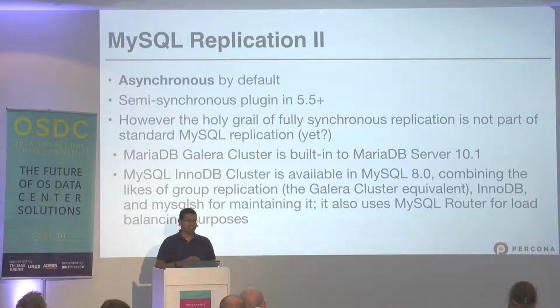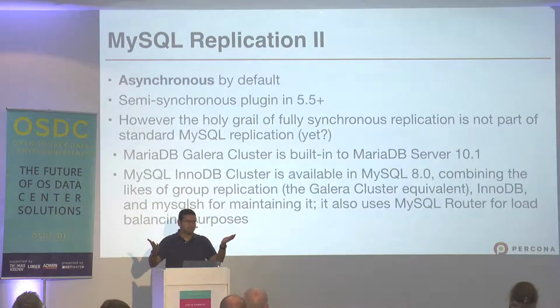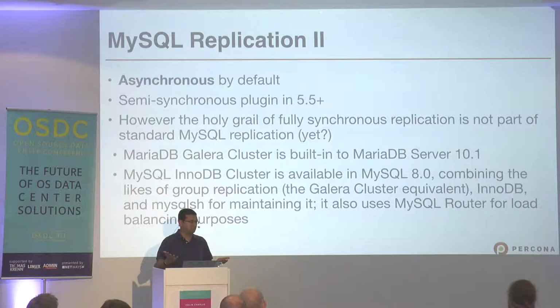So this is also a fairly interesting tangent when it comes to high availability because you've got Oracle backing this thing called group replication and InnoDB cluster. You've got MariaDB backing Galera Cluster. And group replication will not work with MariaDB at all. But Galera Cluster does work with MySQL.